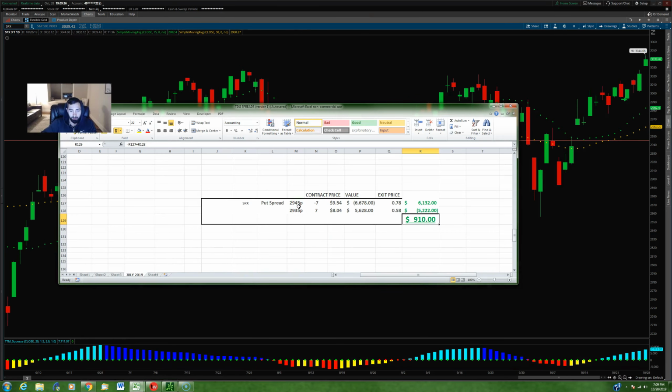When the market opened down here Wednesday morning, take a look at this spreadsheet. I put on this put spread. I'm selling 7 of those, the $29.45 puts, when they're worth $9.50, and as protection, I'm buying the $29.35 puts at $8. So that's the spread I put on there Wednesday.